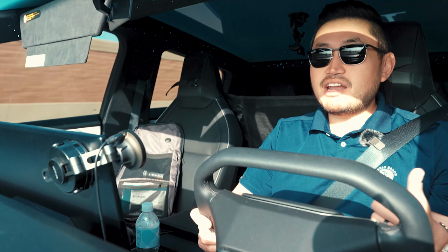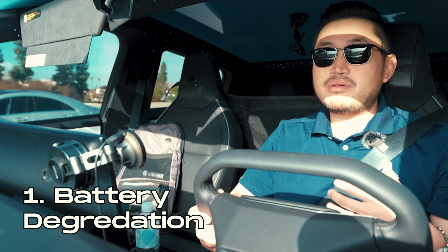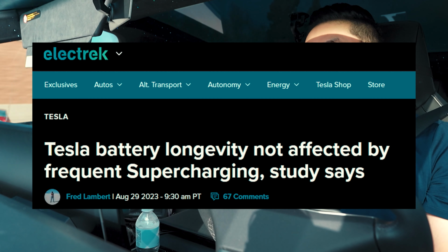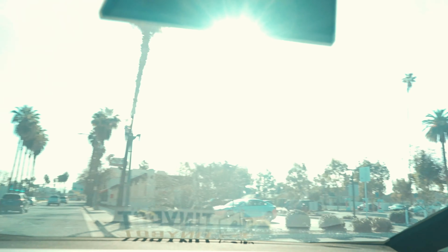The first one is a lot of people think that Supercharging a Tesla is not good for the Tesla at all. It can degrade the battery much more quickly, and there's a lot of studies that have gone through that. But also Recurrent Auto, which is a big name in the used EV space, came out and said that Supercharging does not impact the Teslas and that you can do it all the time. So this is the other problem.